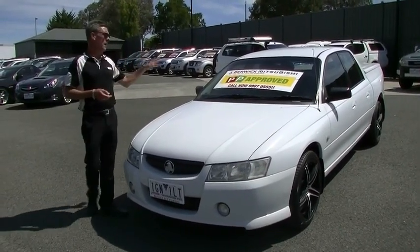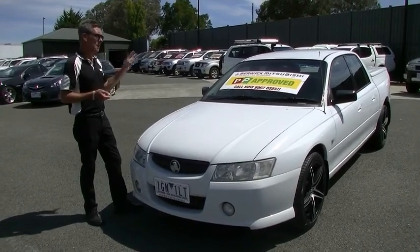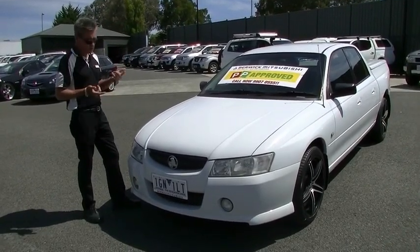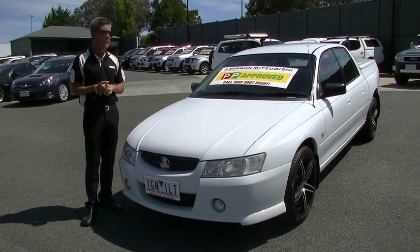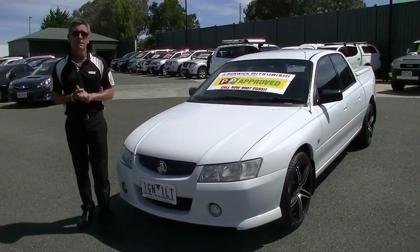Is fitted with factory hard lid. Does have the tow pack as well. Good service history. Just an outstanding quality example of a 2007 Ute.